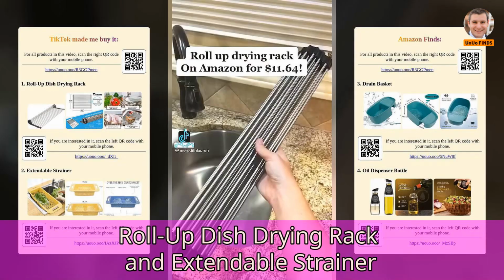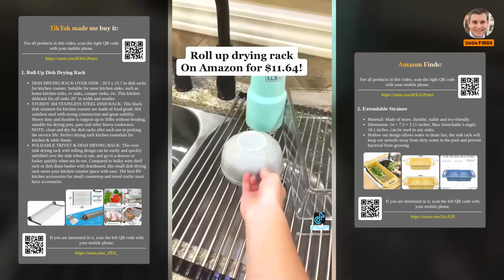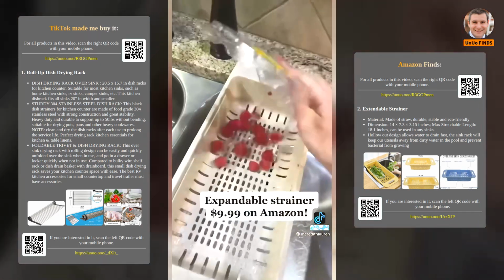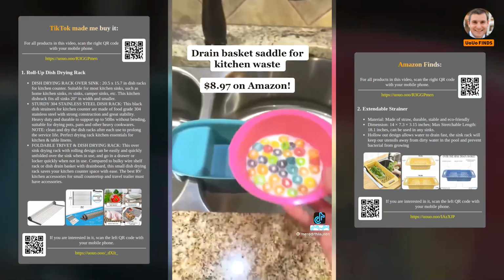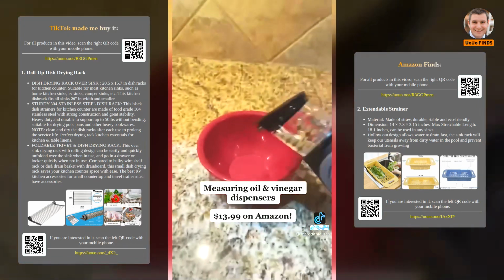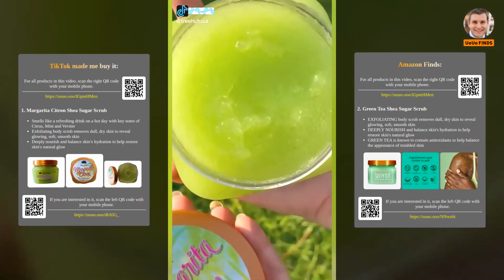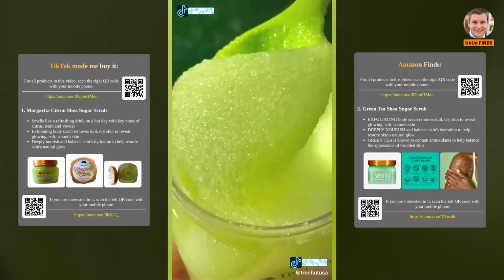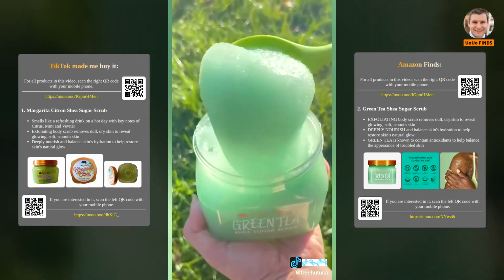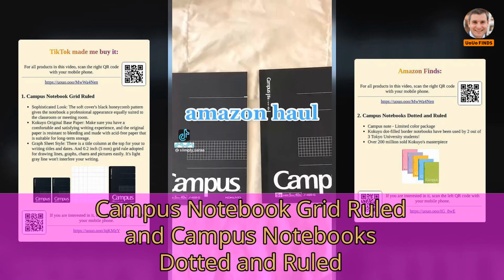Like for part 2. Roll-up dish drying rack and extendable strainer. Margarita Citron Shea Sugar Scrub and Green Tea Shea Sugar Scrub. Campus Notebook Grid Ruled and Campus Notebooks Dotted and Ruled.